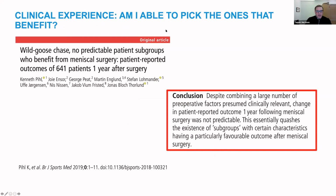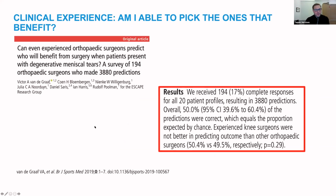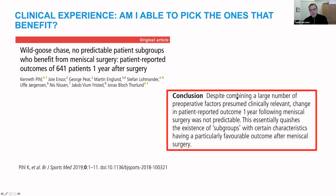Can orthopedic surgeons pick the ones that benefit from APM? This is another study by Stefan's group. Despite combining a large number of preoperative factors presumed clinically relevant, change in patient-reported outcome 1 year following meniscal surgery was not predictable.